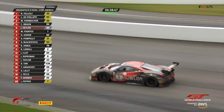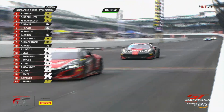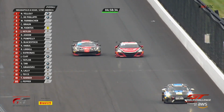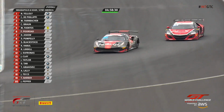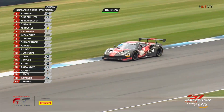Here he comes onto the front straight, completing the GT World Challenge America powered by AWS season as champion, Martin Fuentes. And again, he was supported incredibly well all season long by Rodrigo Baptista, not able to come and race here. Alessandro Balzan drafted in. But I'm sure Martin would say this is as much Rodrigo's championship as it is his.